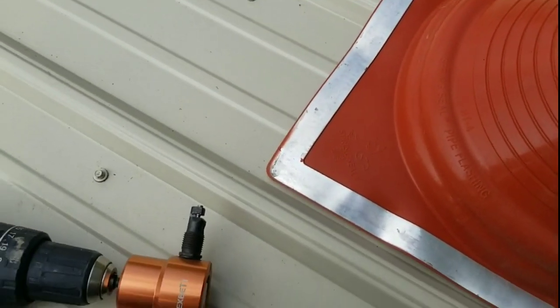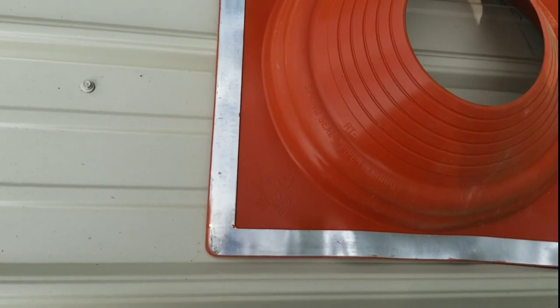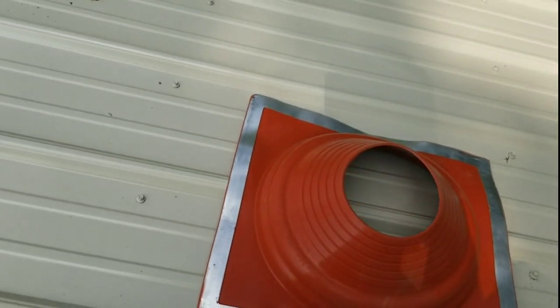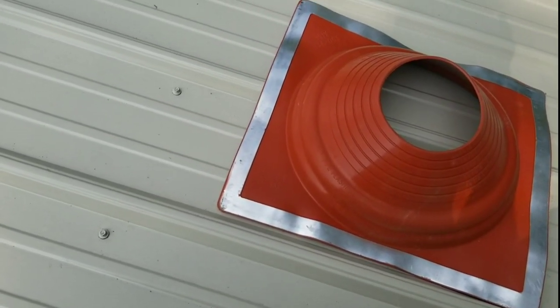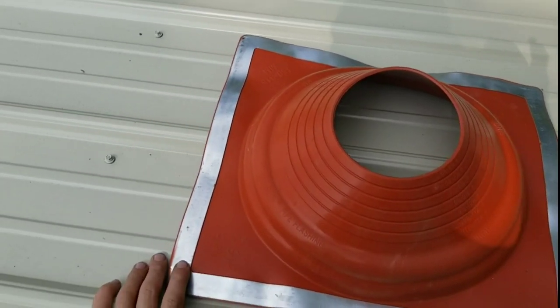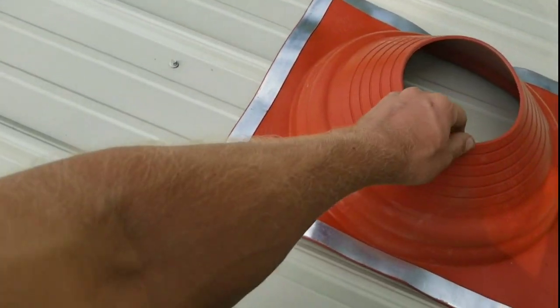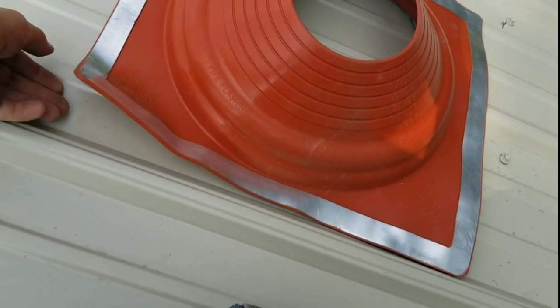But one of the important things here, and I'm actually not even sure if maybe this is the traditional way to do a chimney through a metal roof, but this boot, which is rated for like 450 degrees, it's just silicone, very floppy. And this is extremely flexible metal.